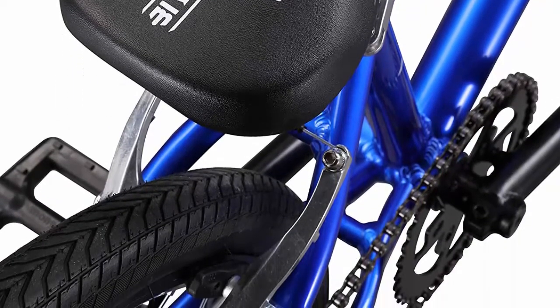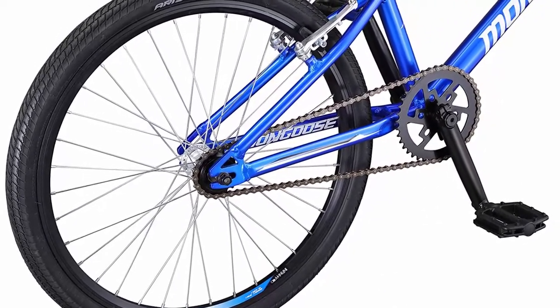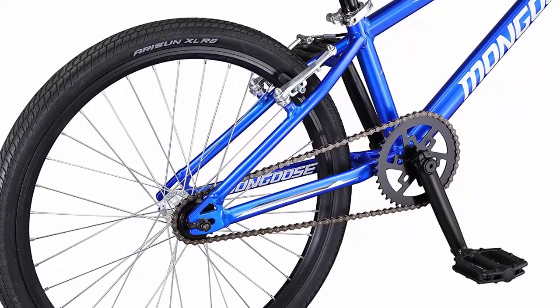The wheel set features Arisun XLR824 tires mounted on Bossier aluminum double wall rims with aluminum ball bearing front hub and 18T cog-free wheel rear hub.